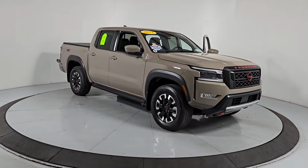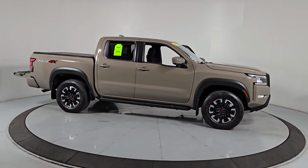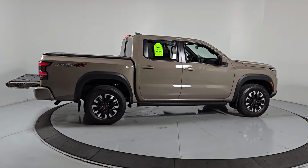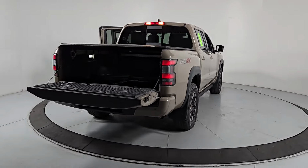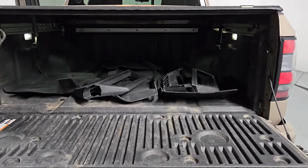Here is a wonderful 2023 Nissan Frontier. With less than 30,000 miles on the odometer, this vehicle stands out from the rest. You'll be ready for the job or off-road recreation in this remarkably affordable Frontier. Comfortable, capable, and hardworking, this popular midsize pickup is waiting just for you.